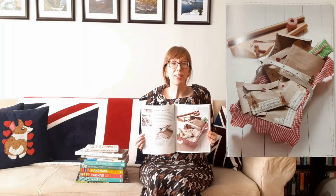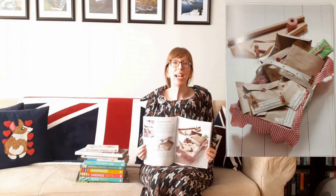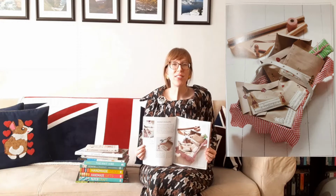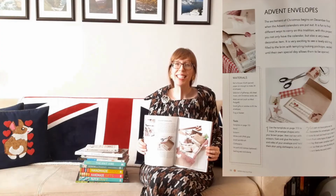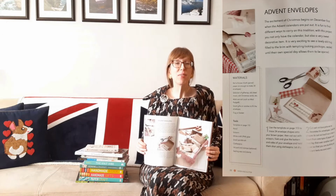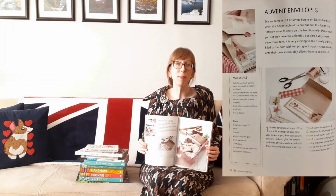I like the Advent envelopes. The excitement of Christmas begins on December 1st when the Advent calendars are put out. It's fun to find different ways to carry on this tradition. With this project, you not only have the calendar, but also a very sweet decorative item. It's very exciting to see a lovely old truck filled to the brim with tempting looking packages, sealed until their own special day allows them to be opened.